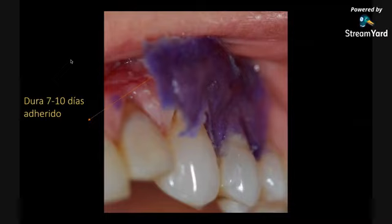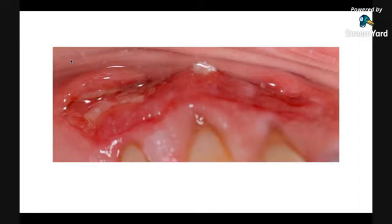If you see that this material is still glued to the teeth, for example, you can grab an instrument and pull it out. It's really easy. As you can see here, the whole surgical site area is really clean.